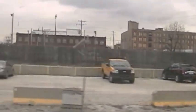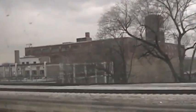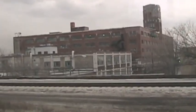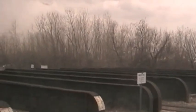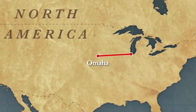We cross the Chicago River and encounter factories that once made Chicago the second largest city in the United States. I'm reminded that Chicago got its start as a meatpacking center, later expanding into other industries. Parallel bridges cross streets and rails as we leave the city behind and enter the countryside on the way to Omaha, Nebraska.